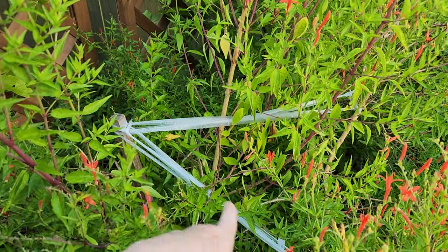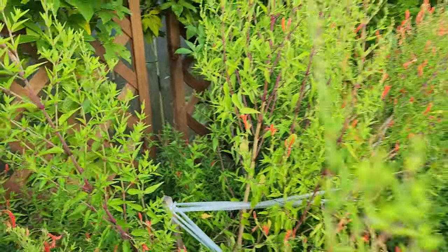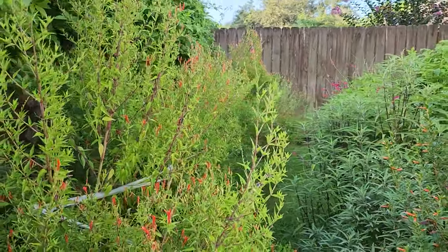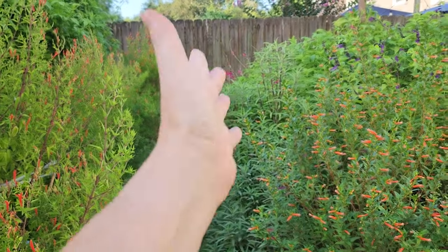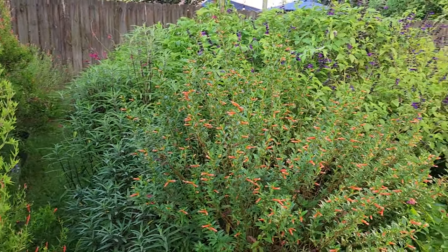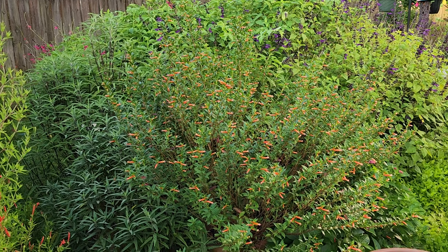So you can see here that I have it staked, so it will have more of an upright habit to it, because I don't want it flopping over and laying over in my salvia leucantha. Which brings me to the next bed. And this is what I call my tree bed.